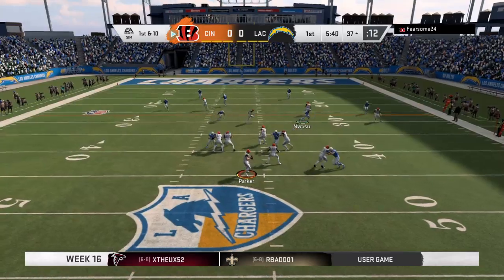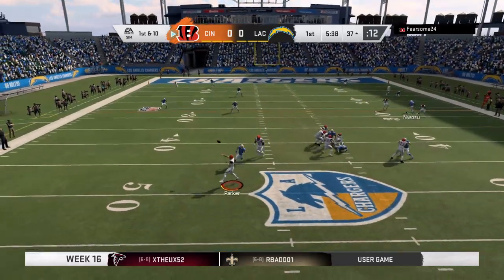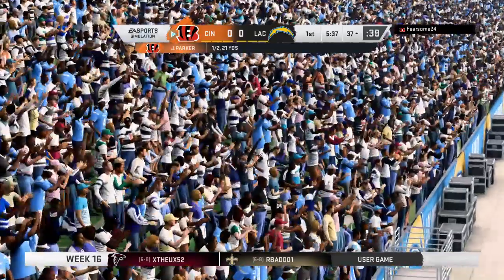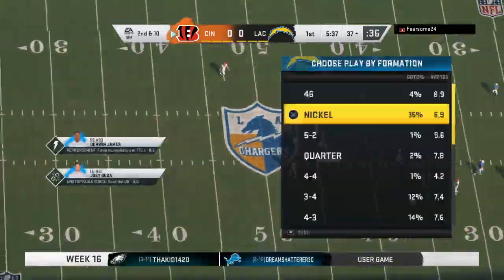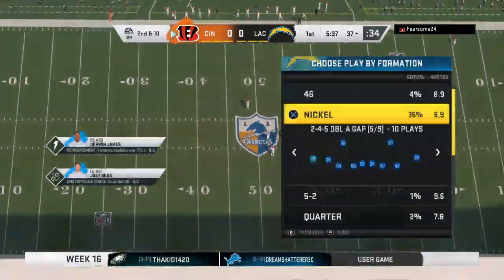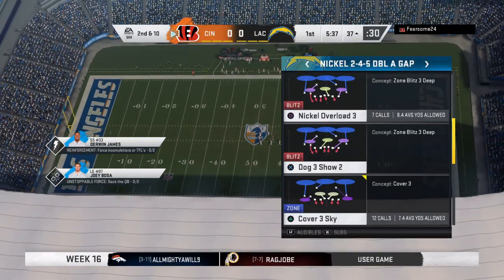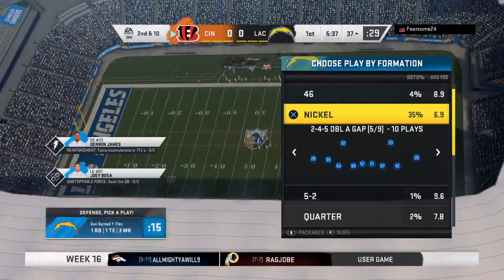Here's Parker. From the gun, he'll throw. Dancing to his left. Pass incomplete. Yeah, that one sailed on him. You've got to make sure you give your receiver a chance to come down inbounds because they are very gifted. They'll make the circus catches, but if they make them out of bounds, that does you no good.